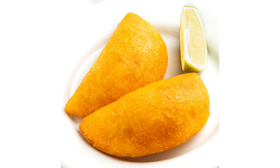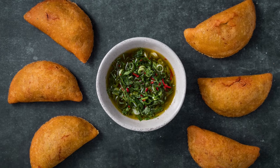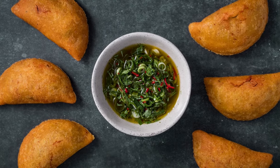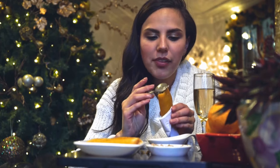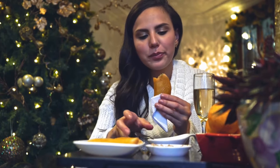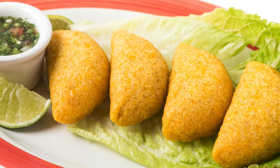At number 2, a classic snack that you'll find everywhere, empanadas. Colombian empanadas vary from other Latin American versions, as the ones found here are made with a very crispy outer casing of corn and usually stuffed with meat and vegetables, or sometimes with just potatoes, and of course, they're deep fried. Give them a try, but once again, do it in moderation.